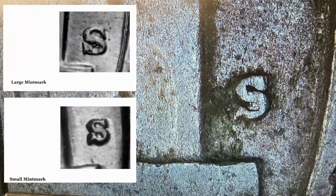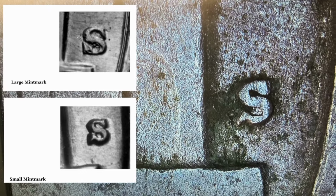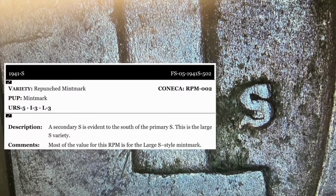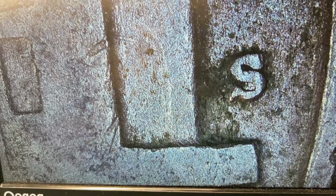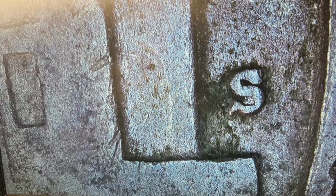The 41S has a large mint mark and a small mint mark, and I think ours looks more like the small. I'll put some pictures of each up here. There's a repunch mint mark variety. There's not an image in the Cherry Picker's Guide of that one. I don't think we've got that either, though. It says that it's a secondary S as evidence to the south, which we don't see here. And there's an inverted mint mark, and I'll put a picture of that up next to this one, and I'm not sure we've got that one either. But if you think it's any of those, let me know in the comments down below.